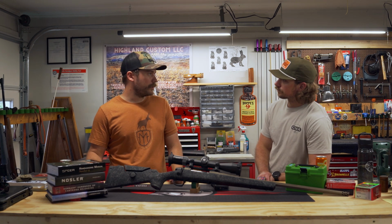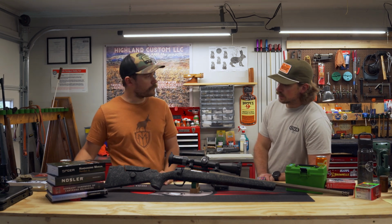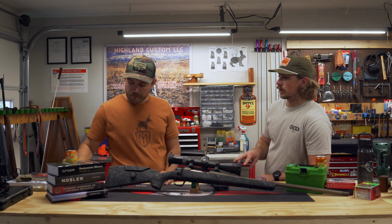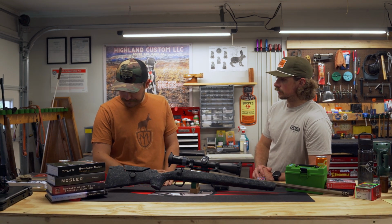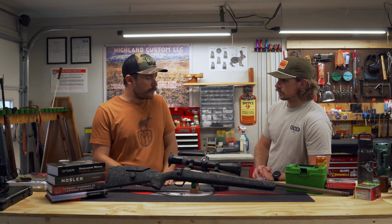Even if you don't reload, a reloading manual, you can learn a lot from it. Okay. And before I transition to another topic, do you have anything else on the actual bullets or the constructions that you want to bring up before I go into that? No, I think that was a good overview.